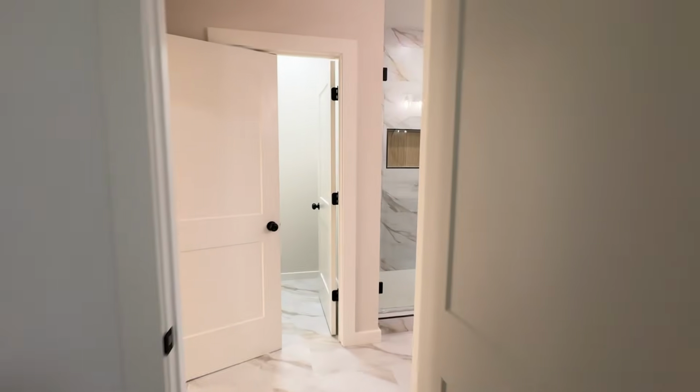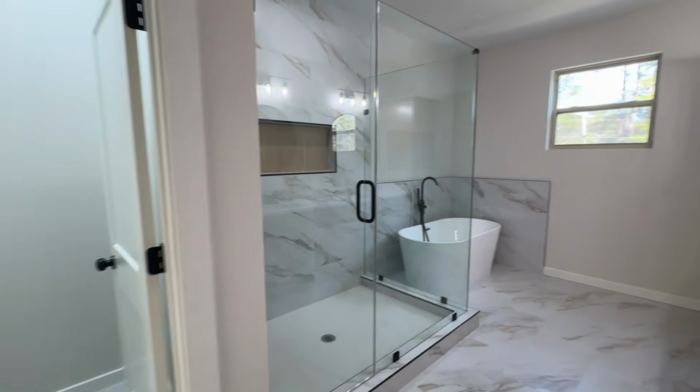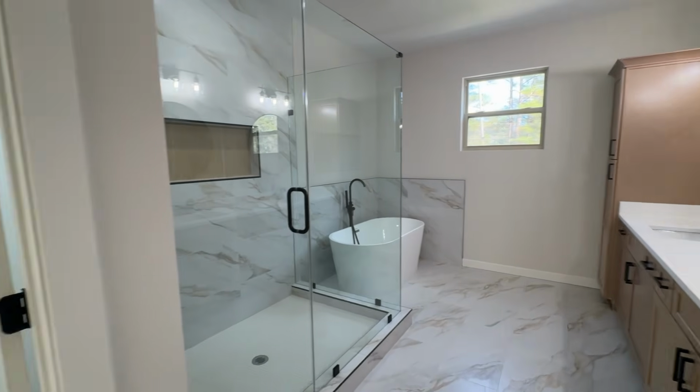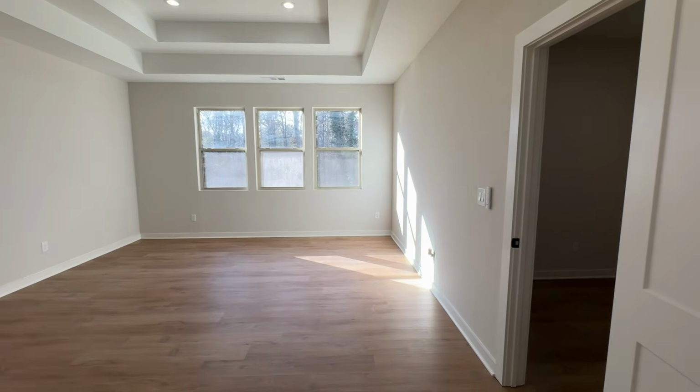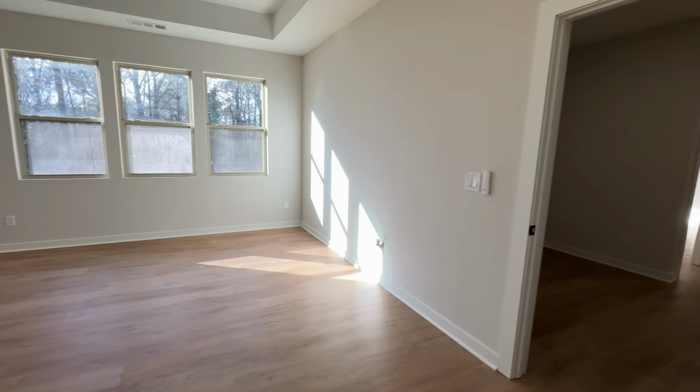So that about wraps it up with this tour. Again, I don't know if I mentioned before, but we're in College Park. Home is 4 bedrooms, 2.5 baths. Got you a flex space, office, decently sized room on 0.9 acres of land. What more could you ask for?